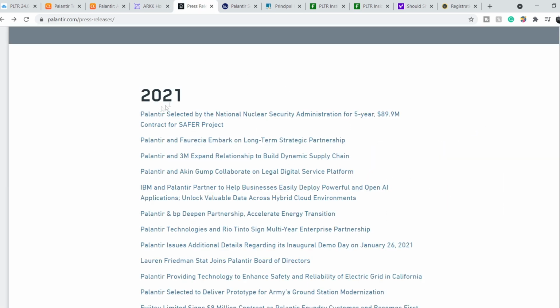And as you can see, we are on the Palantir website, and here we have a bunch of news, and the recent news that was published after my previous video is here. Palantir selected by the National Nuclear Security Administration for a 5-year, almost $90 million contract for the SAFER project. As you can see, they are signing more and more contracts with the US government, and they are expanding their relationships with the US government, and they expanded their presence in different industries. And basically it is a good fundamental for this company.